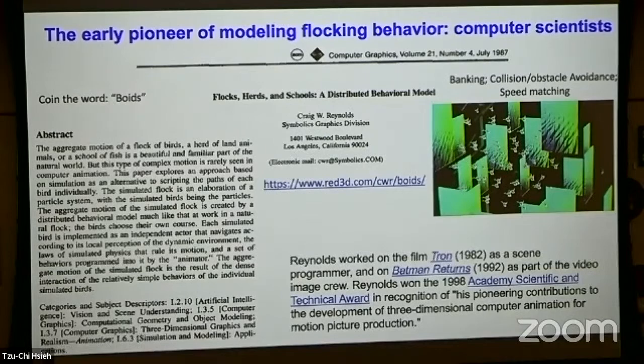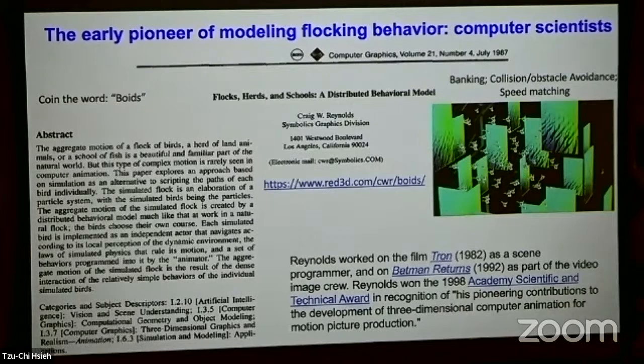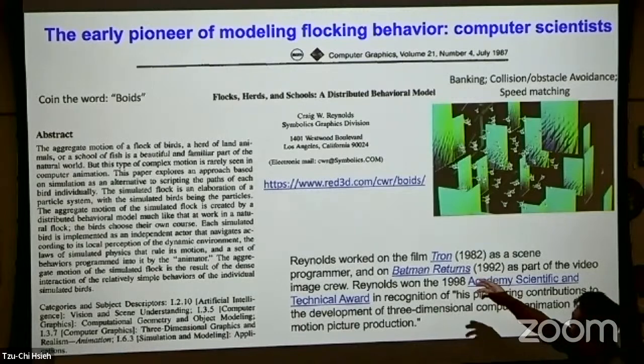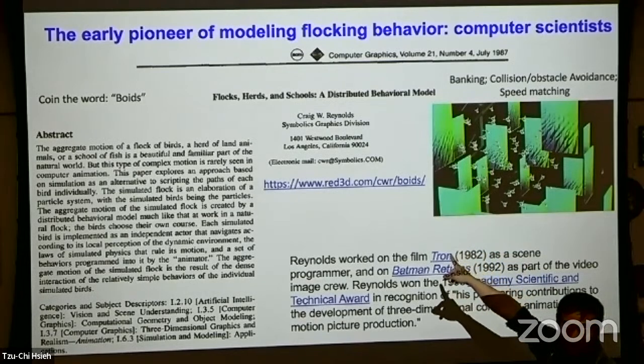So they actually asked a different question. If you want to simulate in animation the behavior of a large group, how are you going to do it? You can prescribe the trajectory for each individual bird. That was, at that time at least memory-wise, impossible. Or you can do distributed computing, which is what Craig Reynolds did. Again, I will read his abstract because the historical perspective is very interesting. If you notice the title of his paper, we actually borrowed it for our PRE paper in 1998: flocks, herds, and schools.